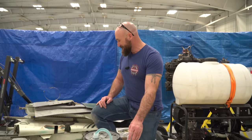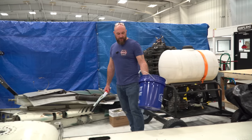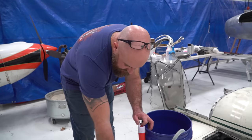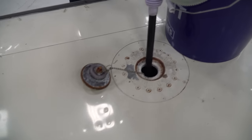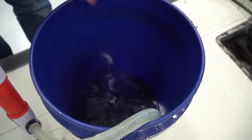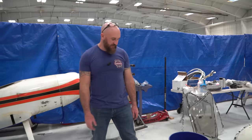I can't believe that. So we got the fuel out of there. Yeah, it's about 7.5 gallons out of there. There's probably two left in there, and that'll be all right. So for those of you who don't check the seals on your cats normally, this is the color of fuel water you'll get out of it. So glad we're not using those anymore.